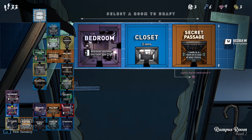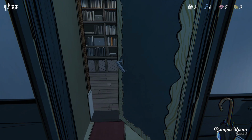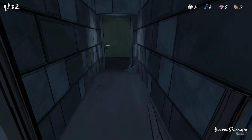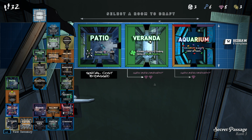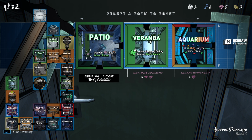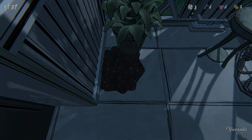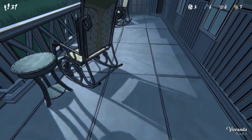What would I want from Secret Passage, potentially? Probably a green room, huh? Probably a green room from this guy. Would be pretty cool. So you're likely locked, right? No, not guaranteed. Okay. I think veranda or patio spreads gems. Veranda gives us a better chance of finding items. Let's go veranda. And then we can just keep going north along the west wing.